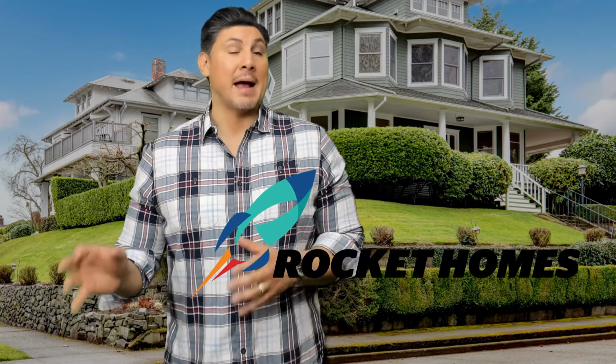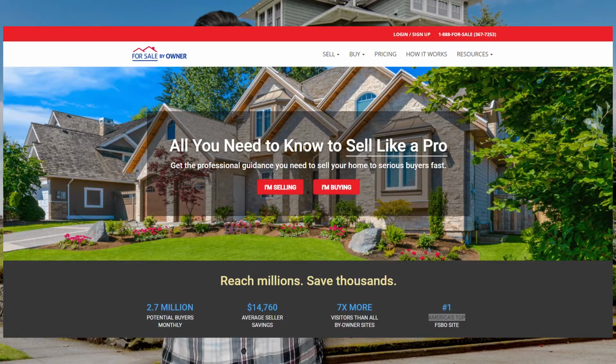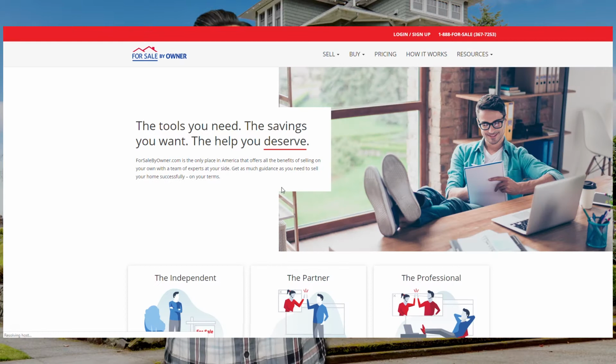Portal number 2, forsalebyowner.com. Now, if you don't know, forsalebyowner.com was recently acquired by Rocket Homes. Back then it was known as In-House Realty, but Rocket Homes has acquired For Sale by Owner. They are definitely making headway as a competitor for Redfin and Zillow, and they really want to have their own standalone platform. And I will tell you that I've gone on the site and I've tried to find the valuation.